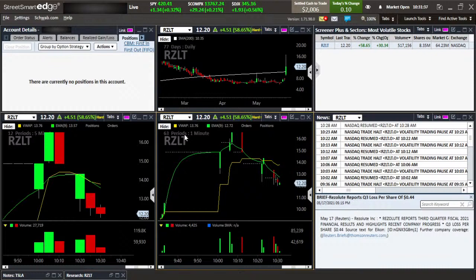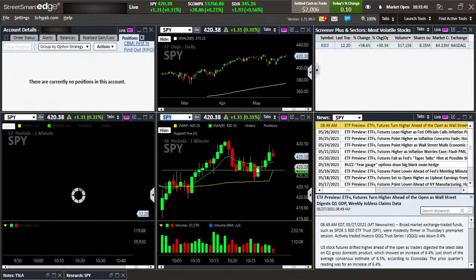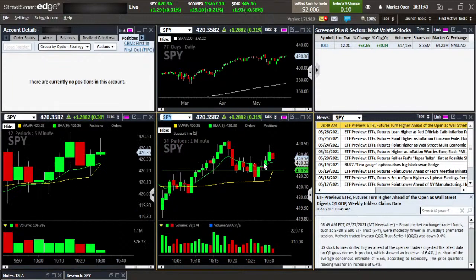All right, let's go back out there to the SPY. All right, so yeah, that exit that I made was a good exit. The break of that 9 really got violent, really fast. And now it's even holding above the 9. It needs to break the 9 before we can take another short position. It needs to break the 9, get under it, and test the 9 and fail.